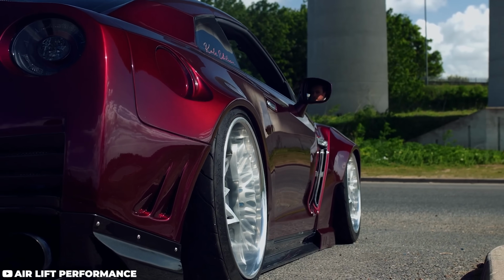So if you're really looking to make an impression, utilize the function of an adjustable height on the fly, and still be able to take your car to a track day, air suspension's probably for you.